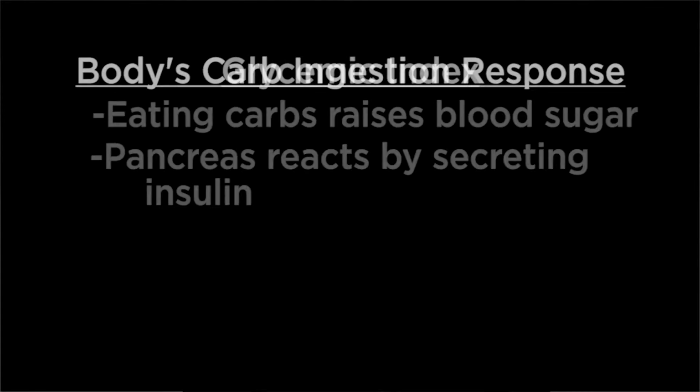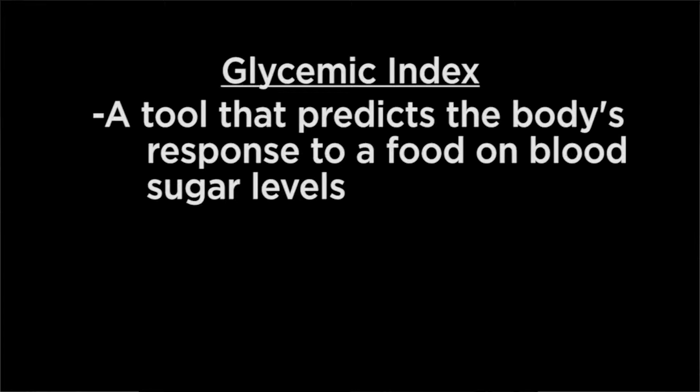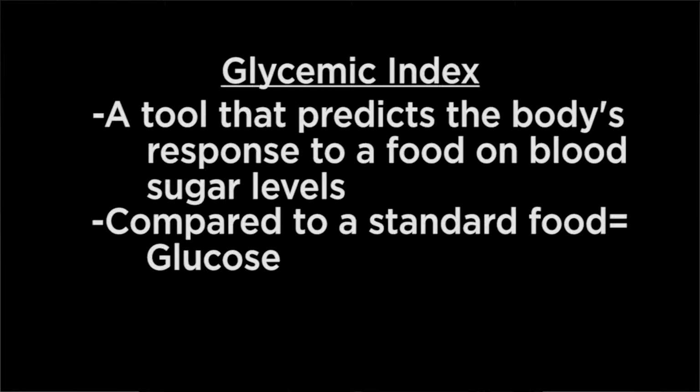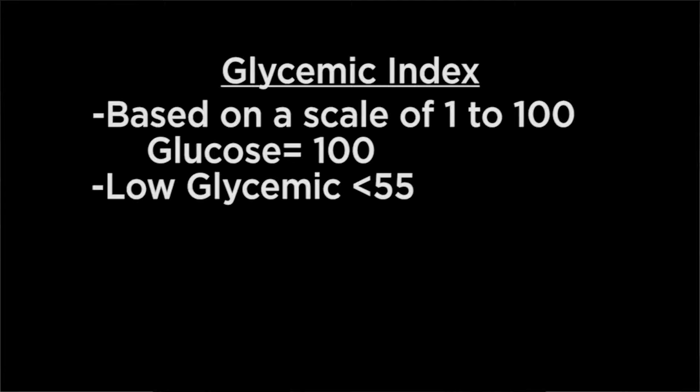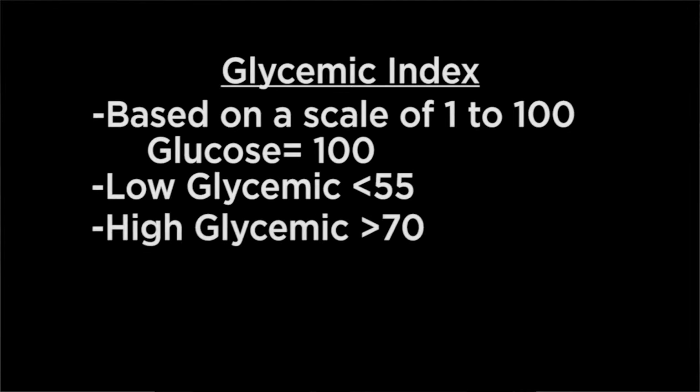Now, the glycemic index is a tool, expressed as a percentage, that's used to help predict the blood sugar response of a given food compared to a standard food, which is glucose. The glycemic index is based on a scale of 1 to 100, with glucose being 100. Low glycemic foods are below 55 and high glycemic foods are above 70. If it's a high glycemic food, then blood sugar will spike and rise rapidly, whereas if it's a low glycemic food, then blood sugar will rise very steadily.